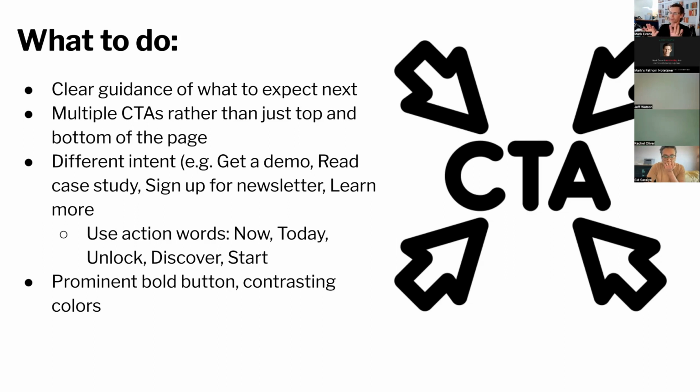So not everything has to be "get a demo," which is what a lot of websites use. They could be get a demo, read the case study, sign up for a newsletter, learn more. Different CTAs for different types of actions. And then you see action words: now, today, unlock, discover, and then prominent bold buttons so they stand out.